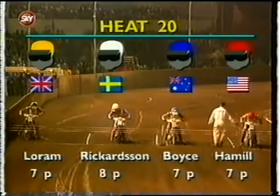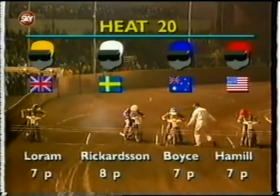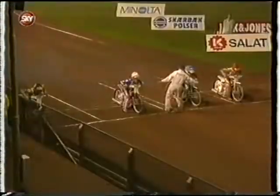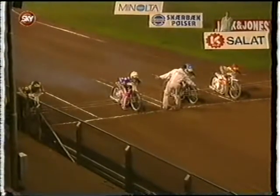Mark Laram's on the outside. He has a chance with 7. Tony Rickardsson has 8. Craig Boyce has a chance. He has 7 too, as does Billy Hamill. The heat winner here can go on to greater things. This is an important heat. This is heat 20. Hamill, Boyce, Rickardsson, Laram from right to left.